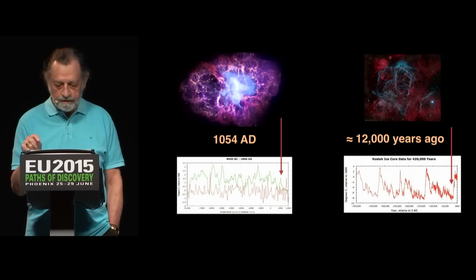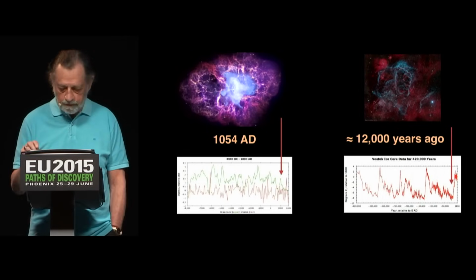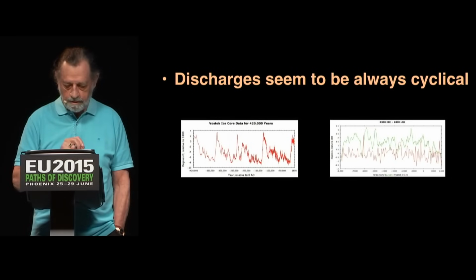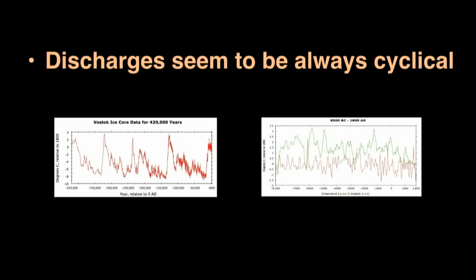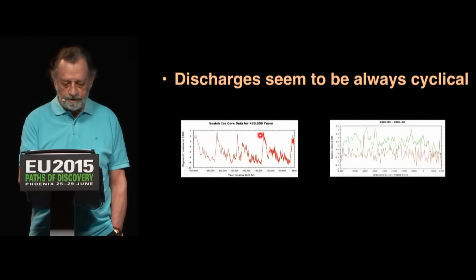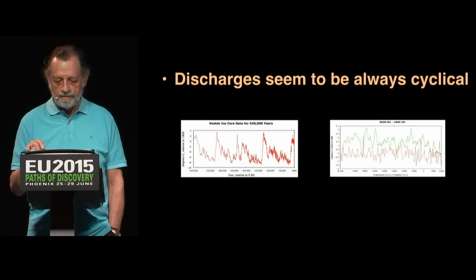Now, so that was one implication of the hypothesis, that we have this record, this window onto the cosmos, that's basically like a seismograph. The second implication of the hypothesis is that discharges seem to be always cyclical. Now we know with pulsars that the discharges are cyclical, because it happens fast enough that we can observe it, but we would have no way of guessing that 100,000-year discharges are cyclical or 1,000-year discharges are cyclical. So we're getting information about the cosmos that we really couldn't get any other way.